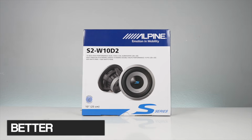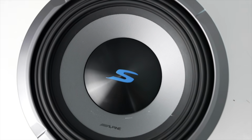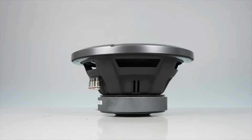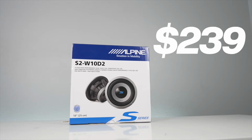Okay, here's our better choice, the Alpine S2-W10, either D2 or D4. Now, these handle up to 600 watts RMS, and the mounting depth is 4.65 inches. Now, Alpine has listed an airspace range between 0.45 all the way up to 0.9 cubic feet. So we're good to go. And the price is currently $239 per driver.